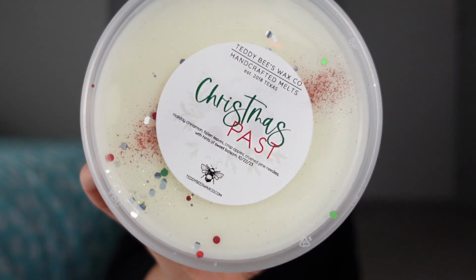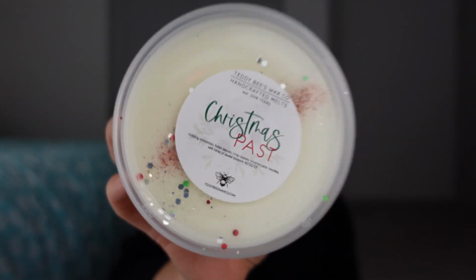Well worth it. So moving on, Christmas Past. This is holiday cinnamon, fallen leaves, crisp apples, crushed pine needles with hints of sweet balsam, poured October 22nd of '23. Now this one I think I was on the fence about because of the apple. But I did like her apple, at least in some of the scents I've gotten. And fallen leaves, as long as it doesn't smell like dead leaves. I'm getting a little tired of the leaf smell if it's too dead and wet. So we'll see.